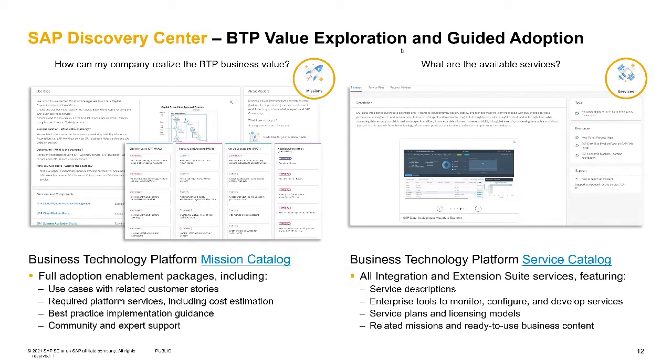So what this is basically, a huge catalog of, on the one hand side, missions. And missions are basically use cases. So they're step-by-step examples of how you can perform a specific use case, like, for example, extending SAP S/4HANA, or like the example that you see here, the capital expenditure approval process. So you'll see exactly the steps that you need to complete in order to create such an approval process using, for example, as a basis, the workflow management service.